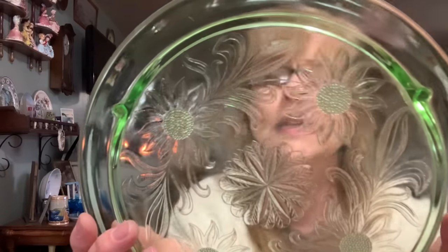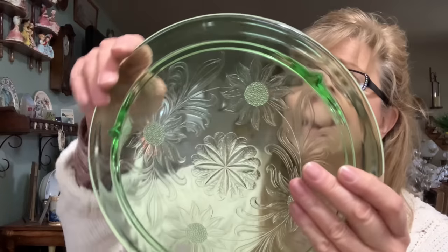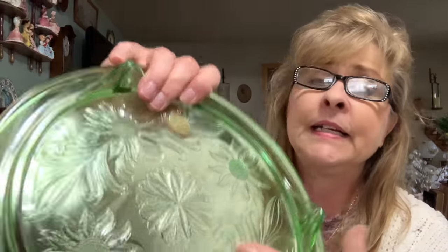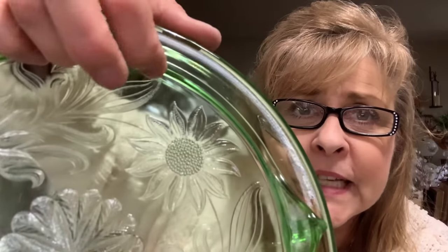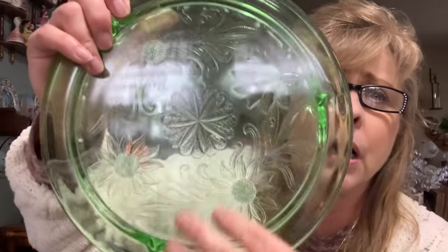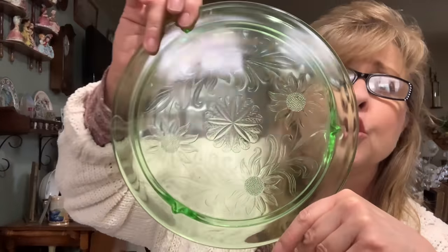it's in excellent condition. There are no major issues. There is a teeny tiny little flea bite right there on the inside of this rim on the bottom. But other than that, it's perfect. Just perfect. I don't even see any major utensil marks or anything, like knife marks. Gorgeous. Just gorgeous.